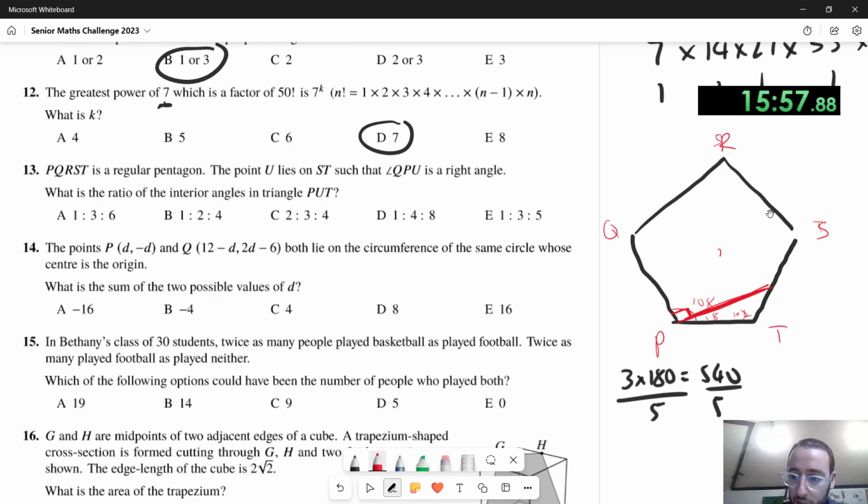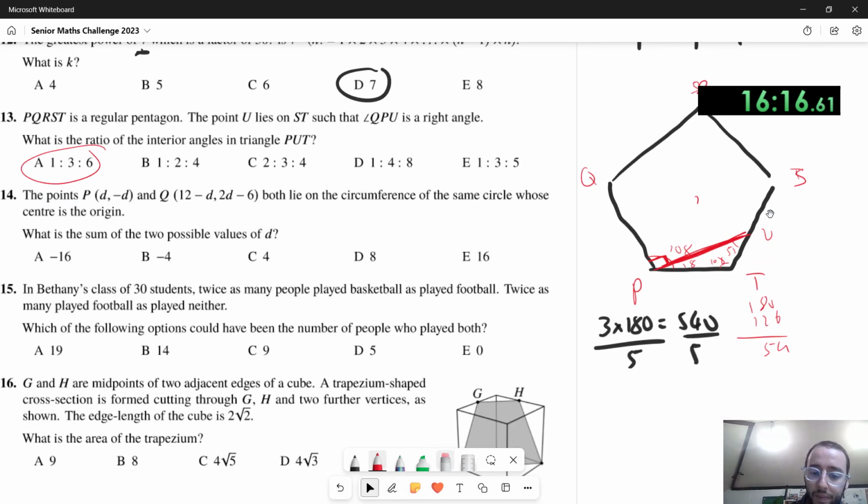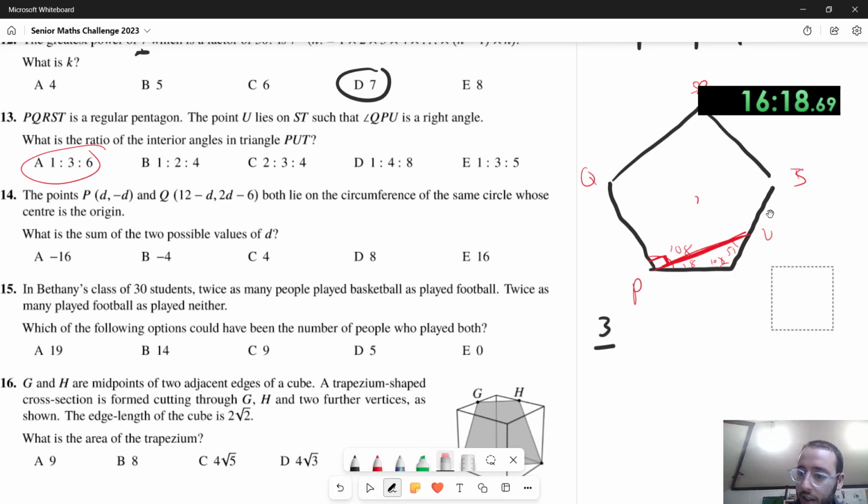The ratio of the angles in triangle PUT. 18, 108, and so 126. 180 minus 126 is 54. So that's 1 to 3 to 6. 1 to 3 to 6. Could I have done that cleverly? Don't know. I just did 18 to 108 to 54.